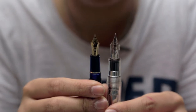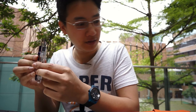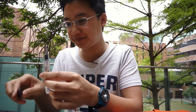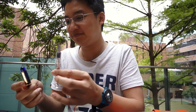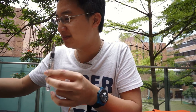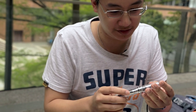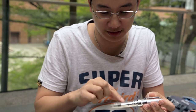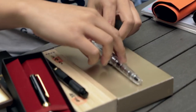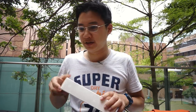So much bigger. I have inked it with that burgundy Sailor I mentioned. How's the write? Good. Details to follow. So that's the Sailor King of Pens. Very nice demo. It's still cartridge converter, but there we go.